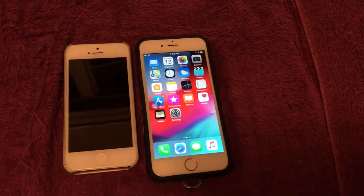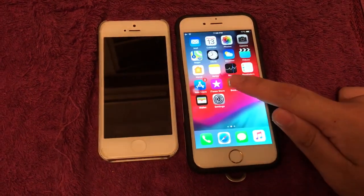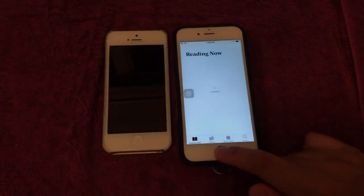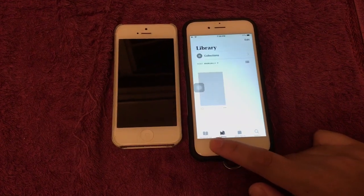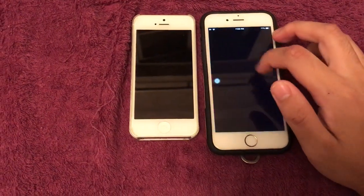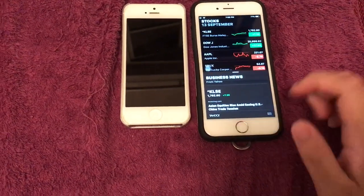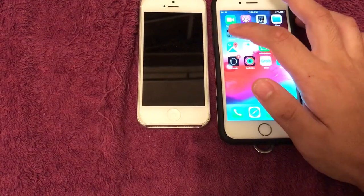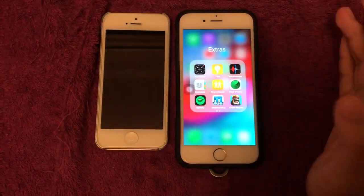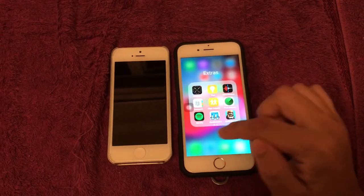However, there are new things in iOS 12. Number one, you can see iBooks is supposed to be iBooks, but now it's become Books. When we click into it, there should be a new splash screen. It says Reading Now, so it's actually the new version. It has Reading Now, Library, Book Store, and Search, and a new Stocks app. You know the iPhone 6 takes some time. And also we got the latest one, the Voice Memos. You see the icon is a new version compared to the last version. I didn't take a screenshot, unfortunately.